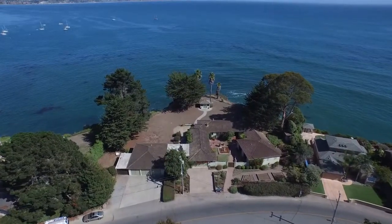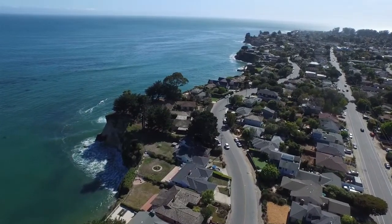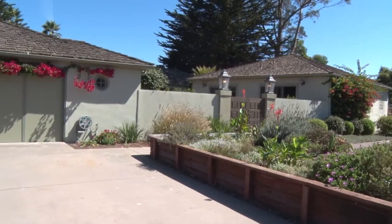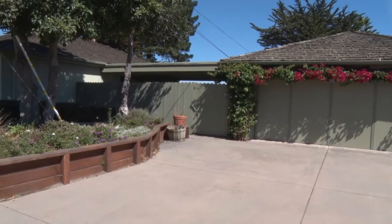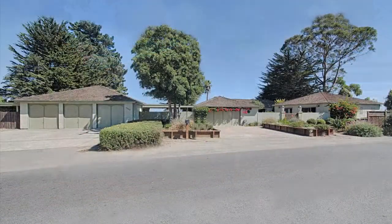The home straddles 2 existing tax parcels, which were once 3 of the 4 original lots. This single-level family residence has an attached 2-car garage and a separate 3-car garage. And lots of off-street parking.